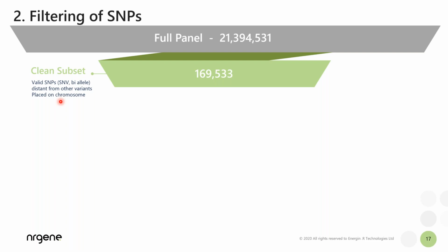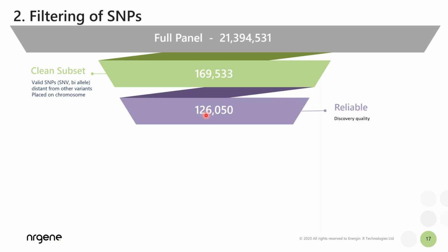And a very strict criterion that was used here is we want them to be very distant from other variants. So the distribution of variants across the genome is not homogeneous. There are places where you can find many polymorphisms and places where there are fewer. And to apply genotyping successfully, you really need to find the subset of SNPs that are relatively devoid of other SNPs in their proximity. So that's the first filter. Second filter is reliability. We wanted to make sure that all of the SNPs that we are using are true.